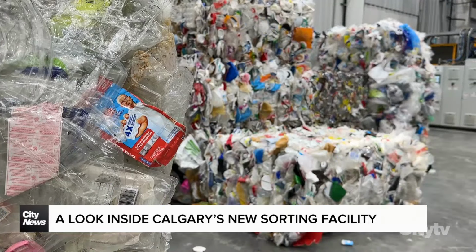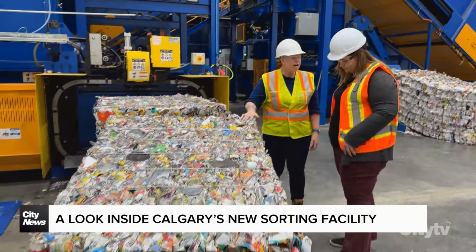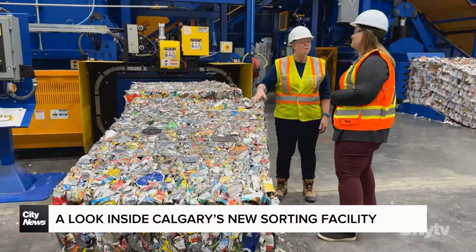Common items that are made out of this steel cans: rebar for the construction industry, bicycle frames.